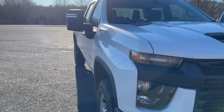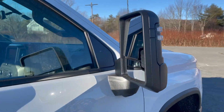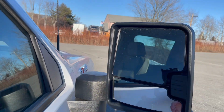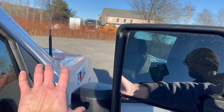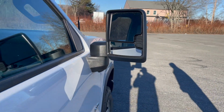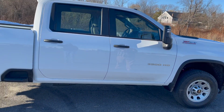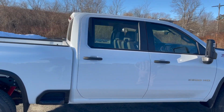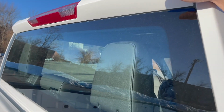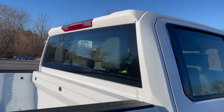You got the new tow mirrors, which are a bit difficult to get used to. I'm used to a little different. There's a lot more space here, so you're not having that normal bar getting in the way for visual. The truck also has a new back roof piece here. The window is a little bit smaller because of that.